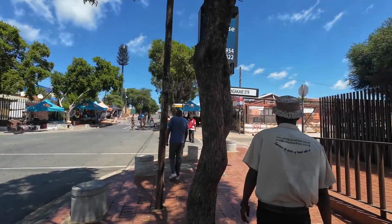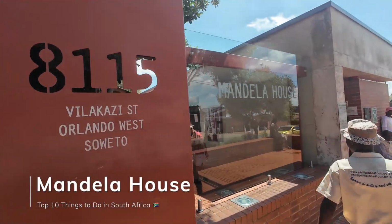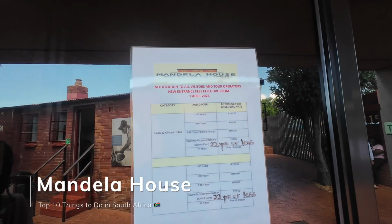So next on our list is Mandela House. So this is right on Vilakazi Street, like we mentioned earlier. It's currently a museum, and it costs about $10 per person to enter.